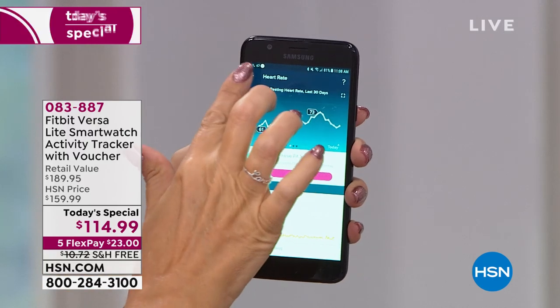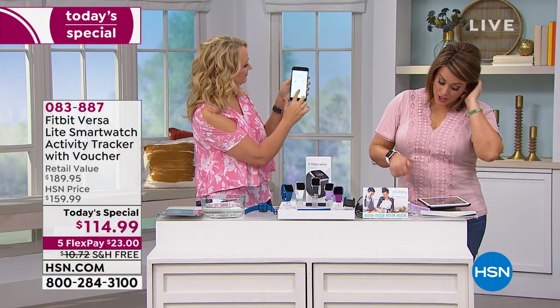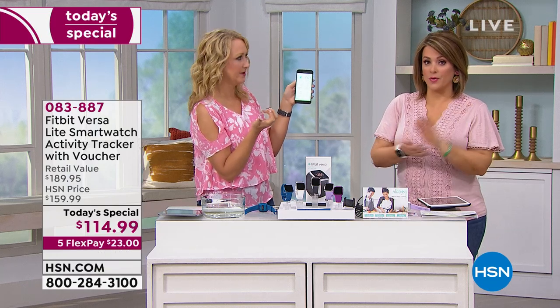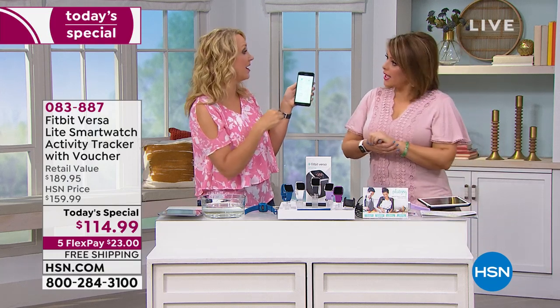So I know Connie is asking, does the Fitbit VersaLite monitor high blood pressure? And that's a no, right? No blood pressure on this, Connie. But heart information with the heart rate.